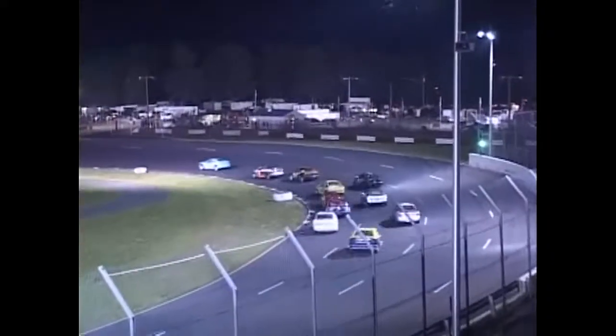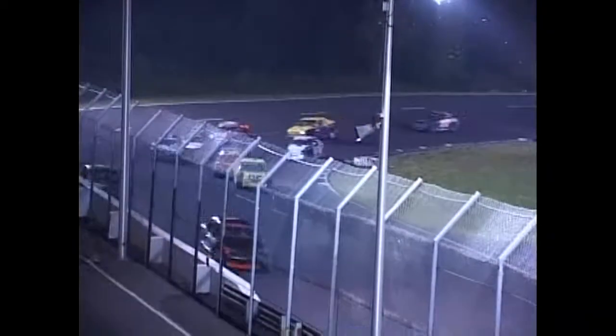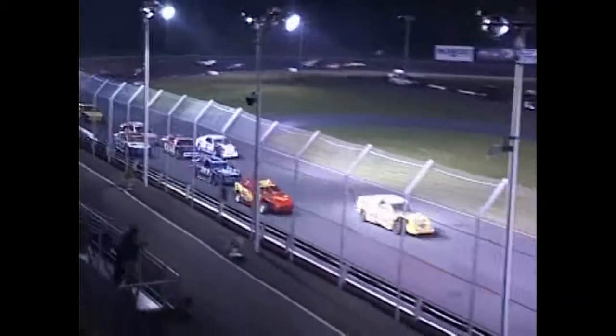Now Chris LeVere has moved into the number two spot, dropping Bobby back to third. They race side by side. Fourth spot, that's a good battle between the 95 of Doner, the 02 of Collins, and the 357 of Kurt Seymour Jr. And now Collins has fourth, and he's doing a good job keeping that 02 right on the bottom of the racetrack. Now Doner sneaks to the outside, trying to go by the 02 on the outside.